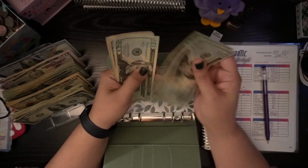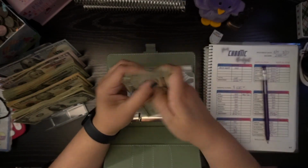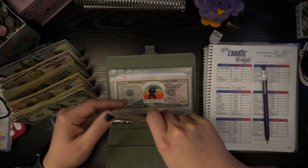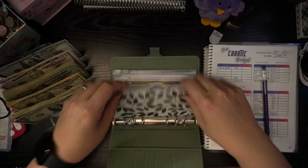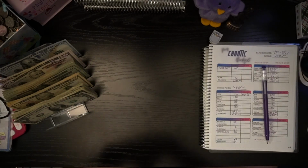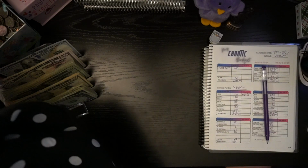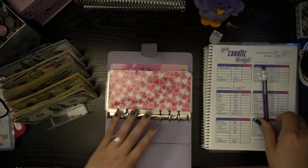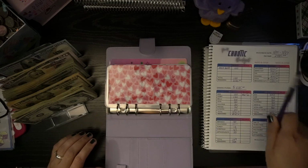So we have 20, 40, 60, 80, 100, 110, 120. And this is going to hubby. I'll put this in his envelope, and then we'll spread it out the way he sees fit in his different categories. Okay, back to the family. Okay, and then I'll put his total there later.